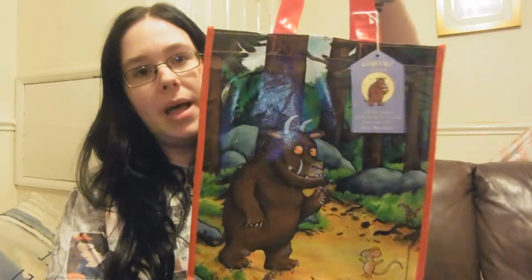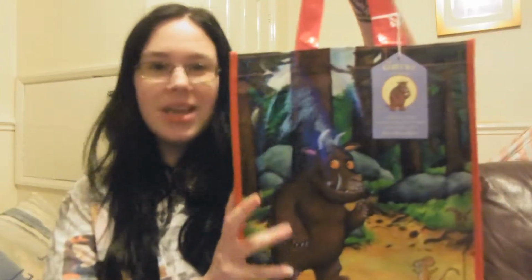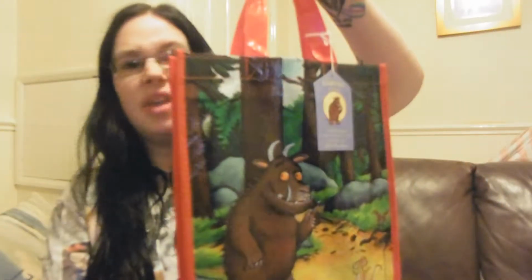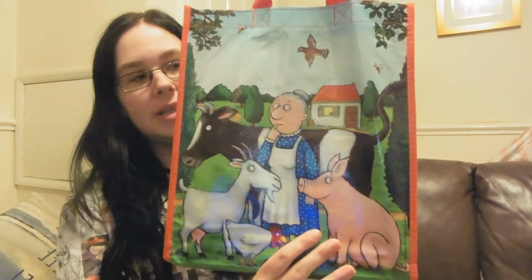Next, book wise, I also bought this beautiful little bag. It's like a little plastic kiddie canvas bag. It's got the Gruffalo on one side, which I think every child loves, and on the other side, A Squash and a Squeeze. Again, this is a 10-book collection. This is the Julia Donaldson collection.